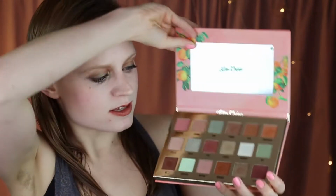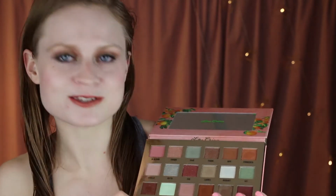So, my husband was wonderful and he ordered the Venus XLII palette for me off of the Pretty Little Things website. He said the Lime Crime website wasn't working for him, so that's a little awkward. But I've been talking to him about this palette for ages. As soon as I saw it come out, I was in love. It's got the most beautiful springy greens and browns and soft peachy colors, golds. I don't know, it just seemed like a very exciting palette to me.